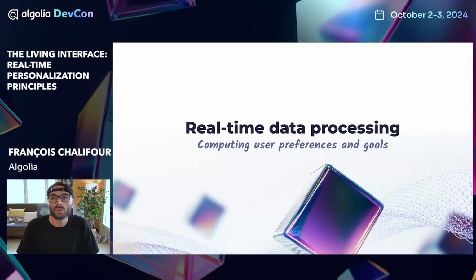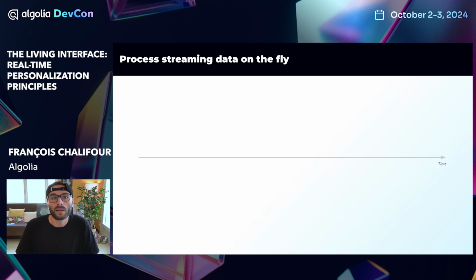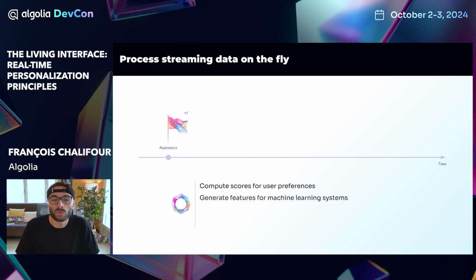So once we've captured these user signals, we need to process the data in real time. Processing the data in real time means that we need to process it on the fly as soon as an event happens. So here we receive an awareness event. And we're gonna process a list of steps. We might compute scores for user preferences. Here we assign a weight of 1 point to the awareness signal. We might also want to generate features for machine learning systems.